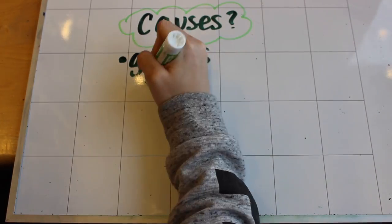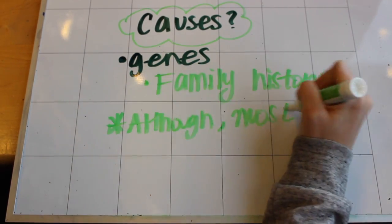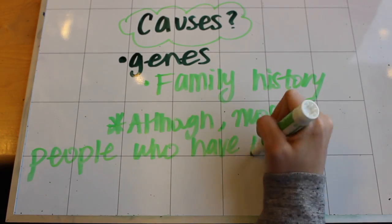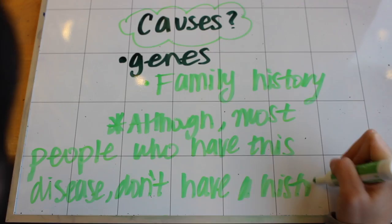Heredity. Crohn's is more common in people who have family members with the disease, so genes may play a role in making people more susceptible. However, in most cases, people with Crohn's disease don't have a family history of the disease.